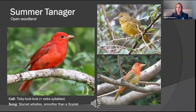And then when the males molt into their second year breeding plumage, as they're molting into the red, they look really cool, like they're tie-dye colored yellow and red. So their song is kind of hard. It's just kind of those slurred whistles. It's smoother when you compare it to a Scarlet Tanager, but if you're a newbie, that may be hard if you don't hear both of them singing at the same time. So we'll just listen to it. And their call helps you differentiate them from the Scarlet. If you just wait for them to call, you can tell the difference. So they say ticky-tuck. That's the call.